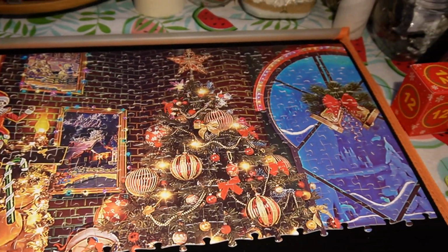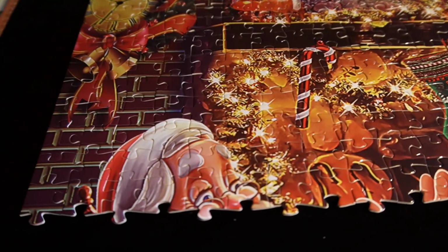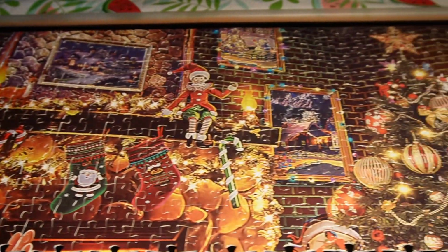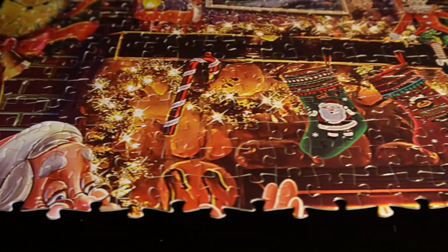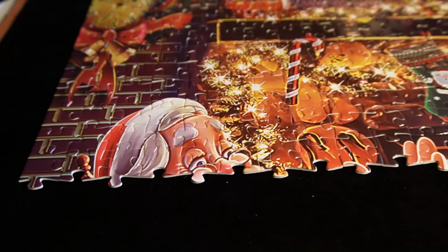Alright, there's the day 11 section complete. And here is day 12. So we now have 2 complete rows. And we're ready to start the next row.